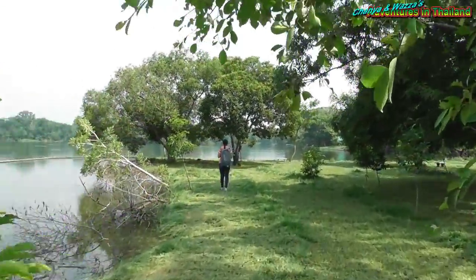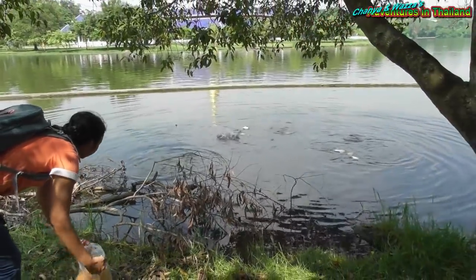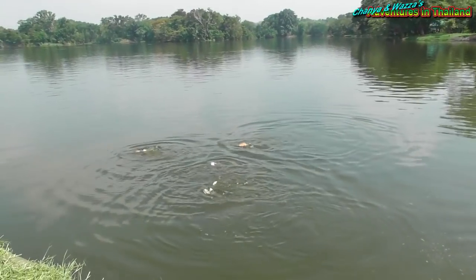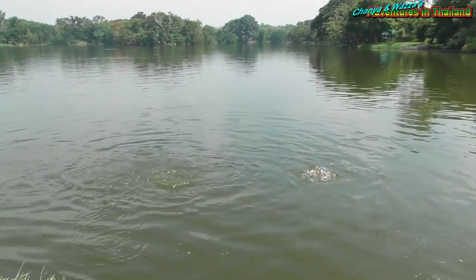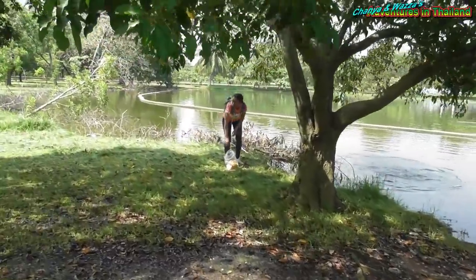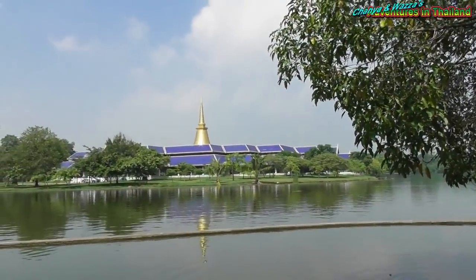So Gal's just gone and grabbed some bread and we'll sit over here and feed the fishes. Here they come. There they are. But yeah, like we said, it's an absolutely lovely place to sit down, have a picnic. There's one of the temple complexes there. Not quite sure which one that is.